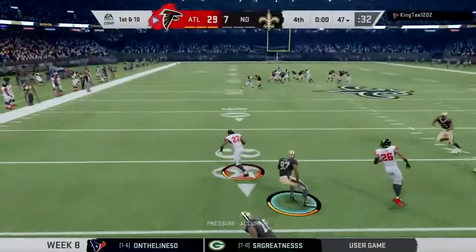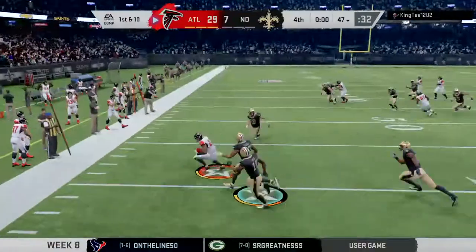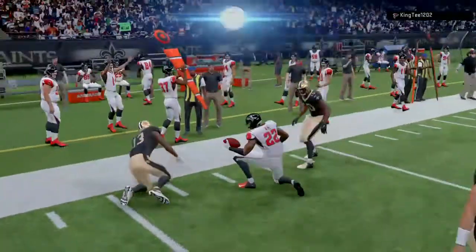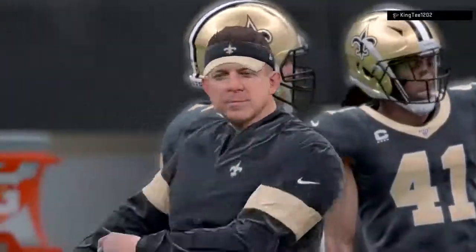And now here is another interception. Picked up by Keanu Neal. And that will write a finish to this ball game. So time runs out. It's a victory.